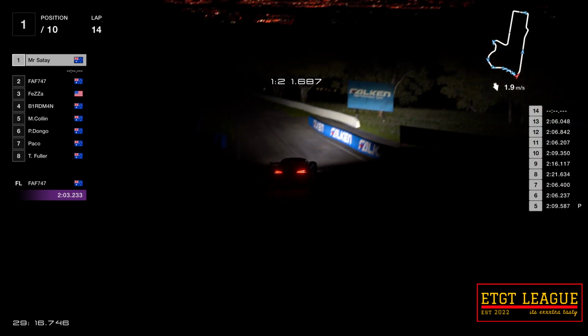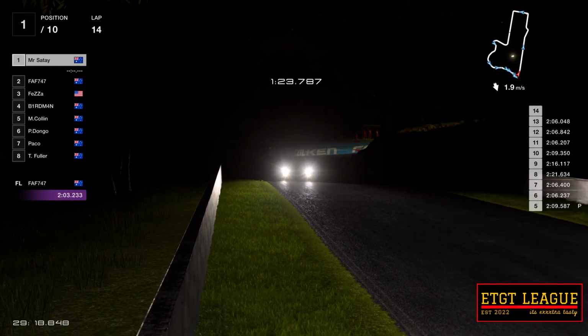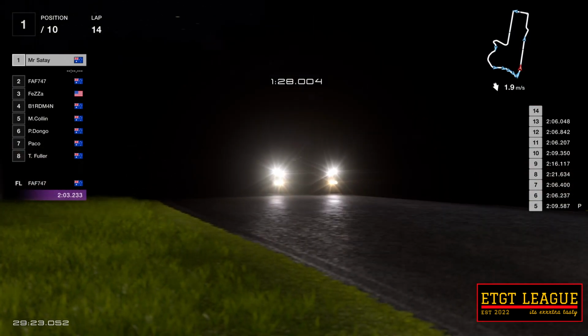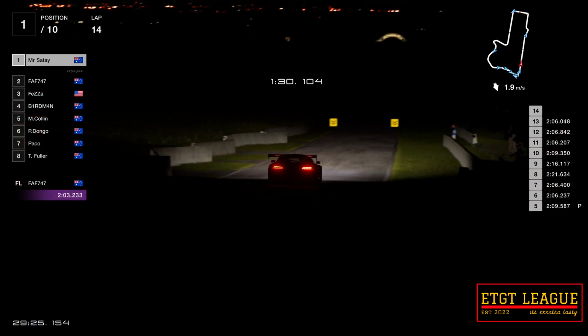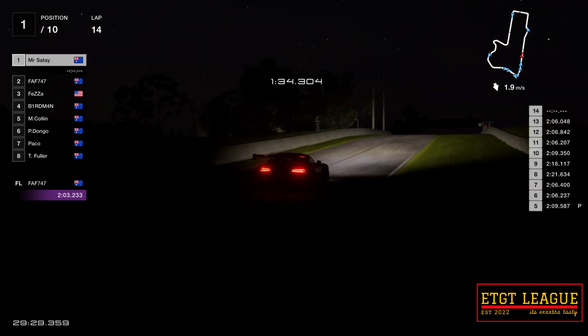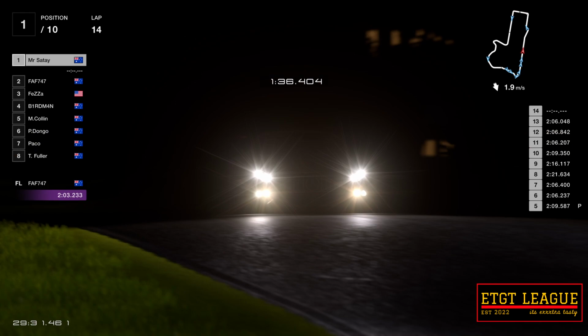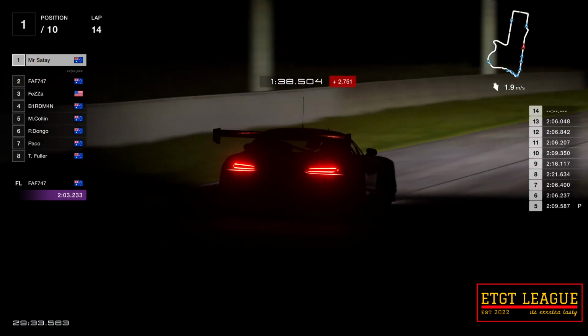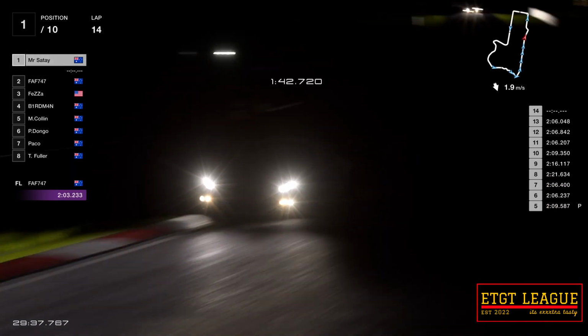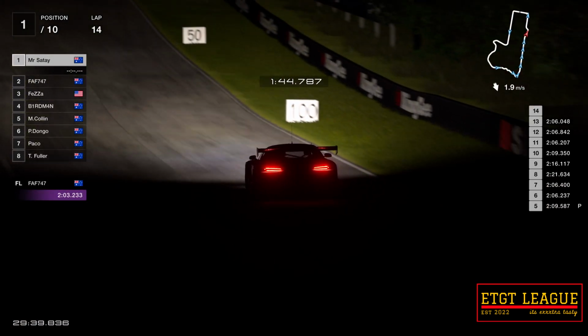I mean, look, let's see. He might slow down, actually. And this will be it as he heads down Conroy Straight. Previous winner here at Bathurst. Will he get his second victory in ETGT? The clock's ticking. Look, there's 20 seconds to go. I'm not sure what's going to happen here.